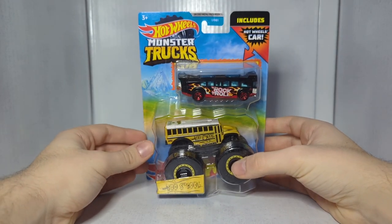I won't say ever, but it's definitely, I'm going to put that one in the top 10, because like I said, I really like that design for Bone Shaker. I think it looks great. I think it'd look good in real life, too. Alright, second set for today's video is Hot Wheels High and To School.